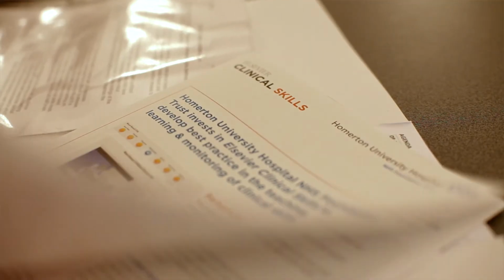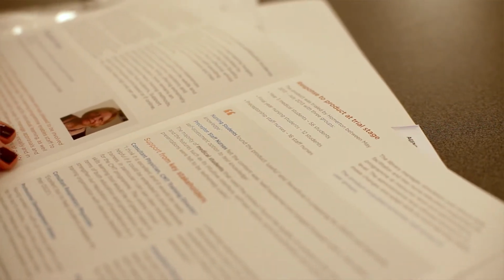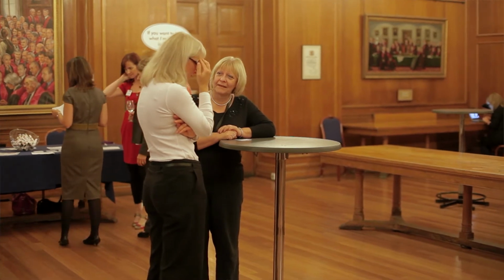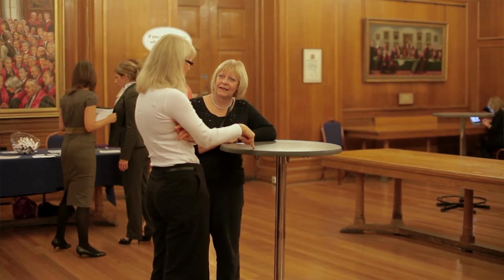The people are the most expensive in terms of what we're doing, and what we want is to be able to use their time much more effectively so that they can spend a lot more time with the patients.